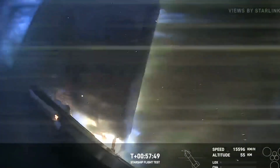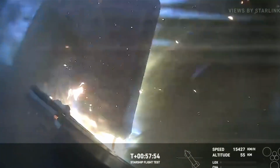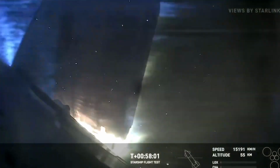And now, look at that. You can see the tiles falling off. What an incredible view. In fact, would the ship not have been made out of stainless steel, it wouldn't have survived this stress at all. Look at that, look at that. And at some point even the camera breaks.